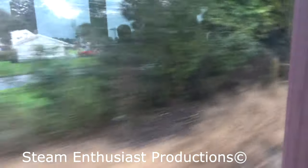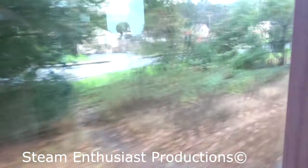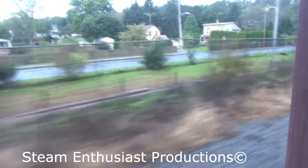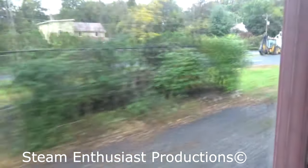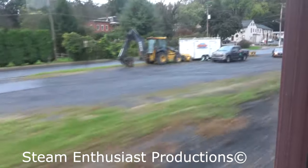A great spot for photographers, as it is situated at the extreme north end of one of the longest stretches of straight and level track on the entire railroad. If you were to stand at ground level here, you could literally see the train coming northbound for miles.